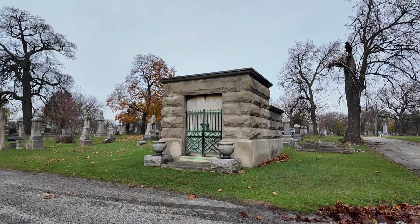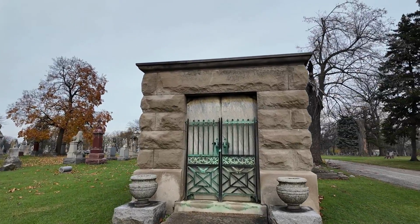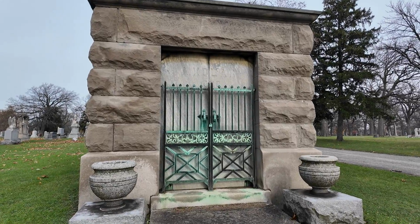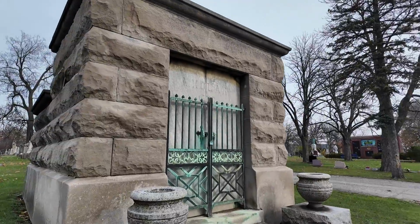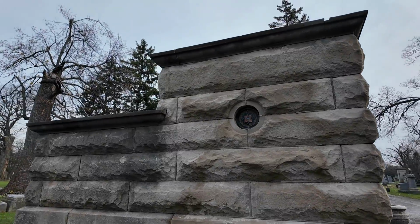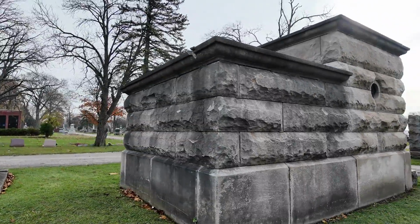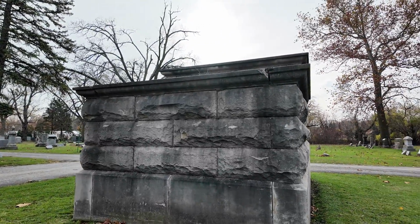Sometimes a mausoleum or a tomb will just happen to catch your eye. This one definitely looks older. Looks like A. Kolar, 1900. Doesn't look like this one's been touched much. The way these were designed back in the day, though, it's always impressed me. They definitely took pride in building things.